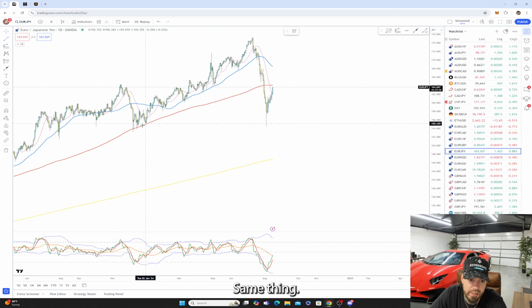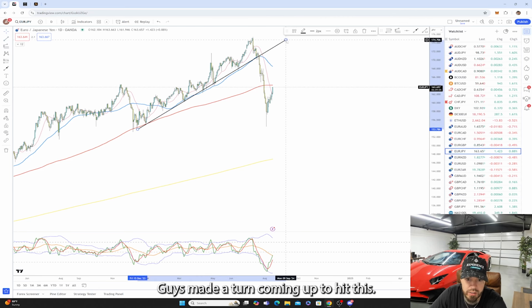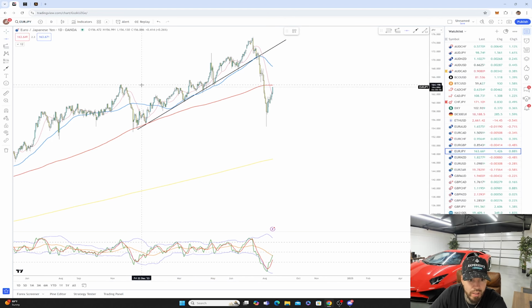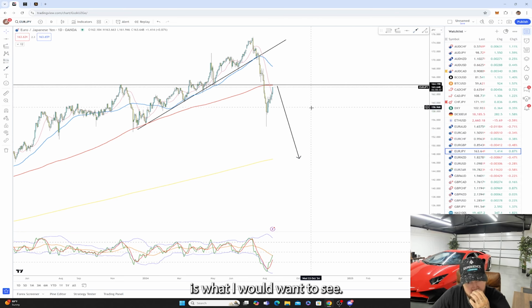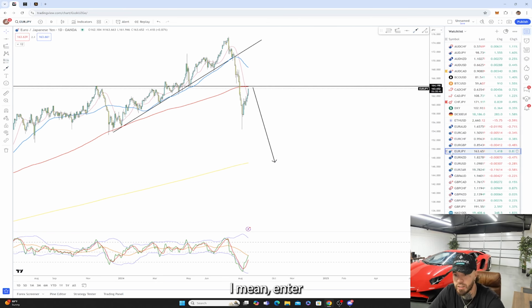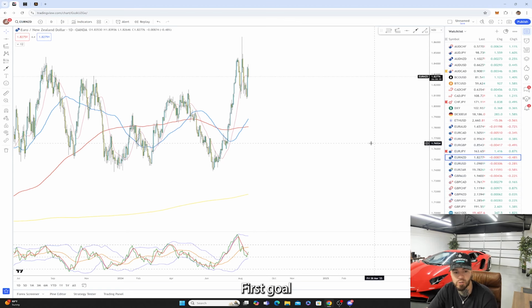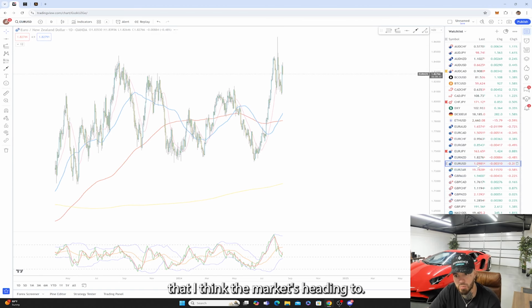EJ, same thing, guys. Major trend coming up to hit this. I think we could see some type of rejection in this zone. That is what I would want to see for me to enter. Potentially going to look for sells. Just keep an eye on it. I'm going to look at lower time frames to see what I want to do. First goal is to find the overall direction that I think the market's heading to.